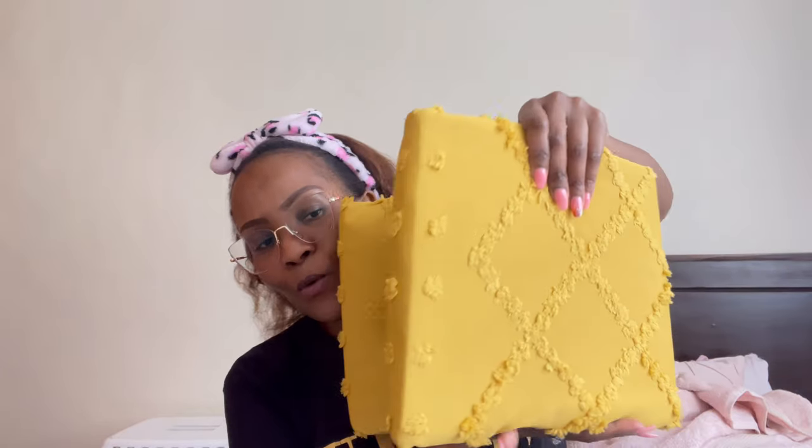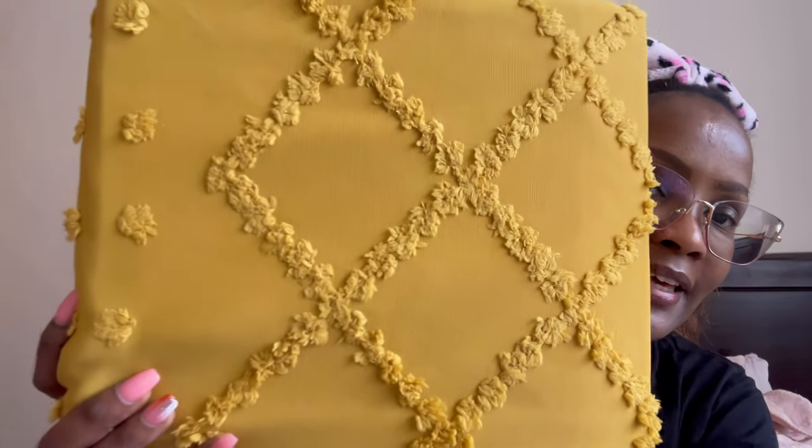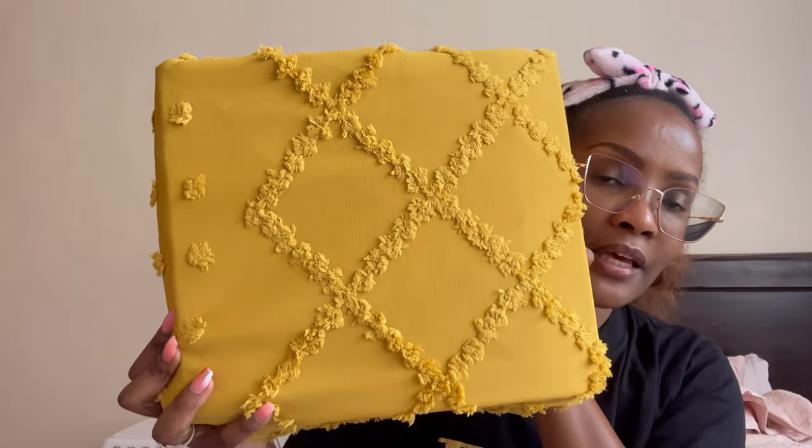And then I got another duvet cover, which comes with the two pillowcases and the duvet cover. Look at that. Let me take it out. Yes. Isn't it so pretty? Look at that. This is a mustard yellow color. Very bold, but I think it's definitely something to look forward to.